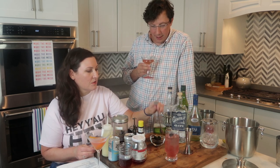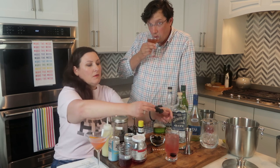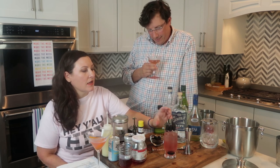Okay, blackberry. I was going to put one in the bottom. A spear. I don't know if it'll go down. There you go. Here we go. This is how I would serve it, just with some blackberries across the top. See, it's pink. It goes with 4 ounces of tonic water, by the way. Kind of goes with it.